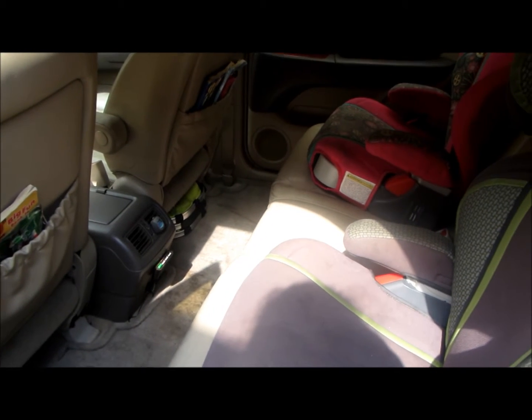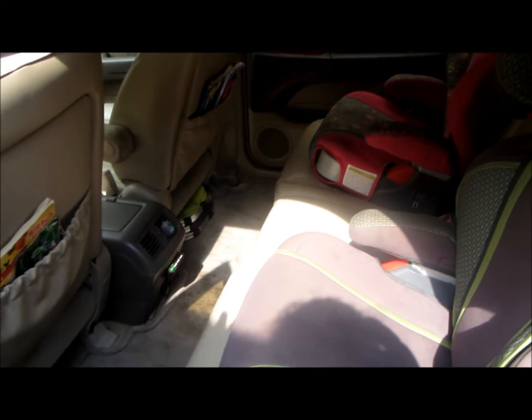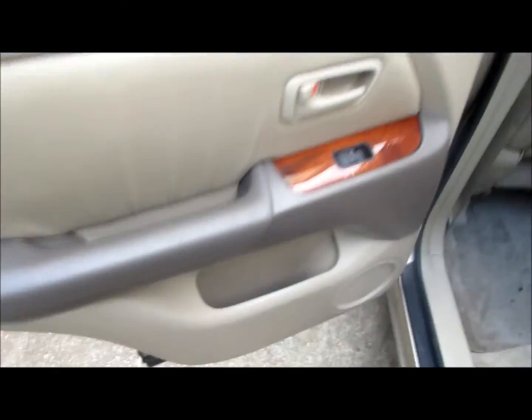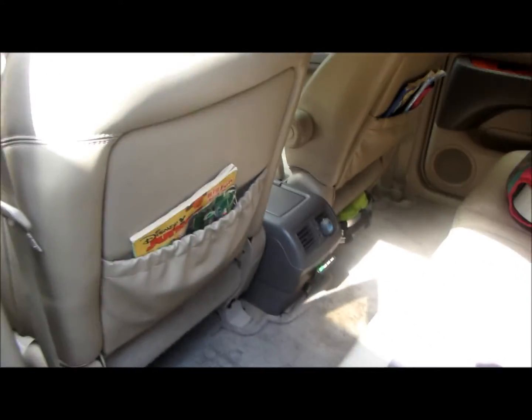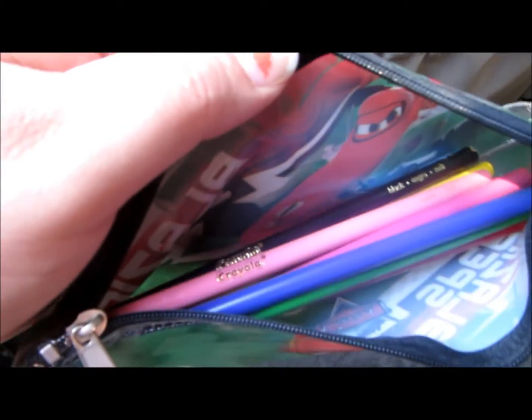Occasionally Junior will bring little Hot Wheels cars, and Kaylee will bring a doll or something, but those are toys that if they bring them into the car, they have to take them straight outside. So they have nothing in their doors. In the back of the seats, in these little pockets, they each have a little pencil bag. I'll open it, with colored pencils. I don't keep crayons in the car, they melt, so we do colored pencils.